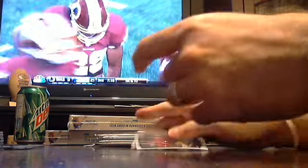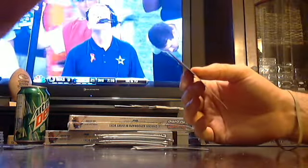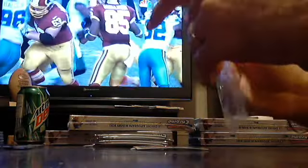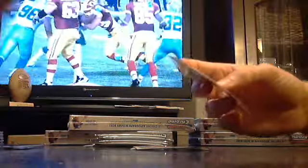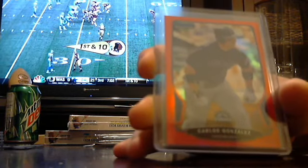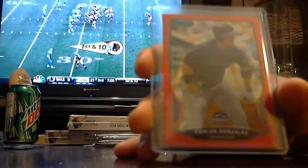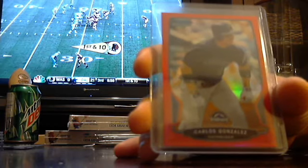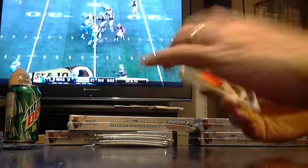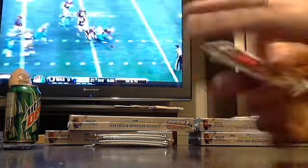Got our first pink, first pink out of 35. Gonna be the Rockies, Carlos Gonzalez. Everything was paid for, so I don't think you did. Three base.